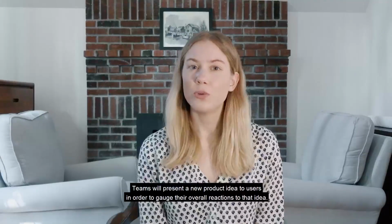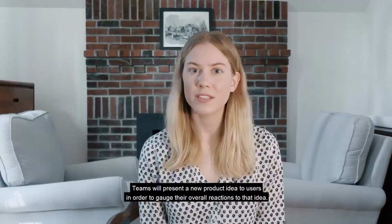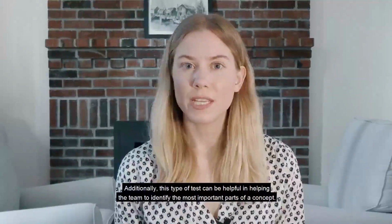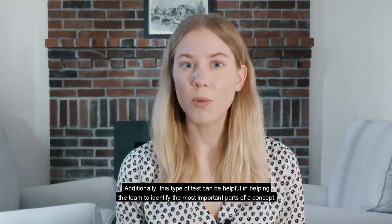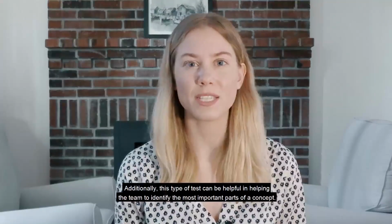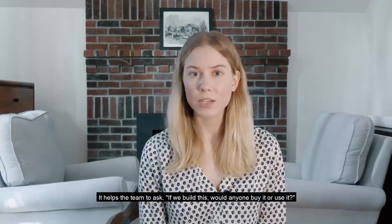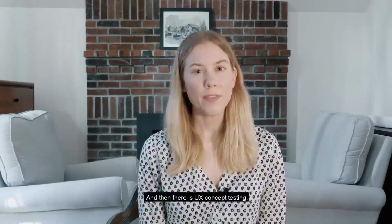Teams will present a new product idea to users in order to gauge their overall reactions to that idea. Additionally, this type of test can be helpful in helping the team to identify the most important parts of a concept. It helps the team to ask, if we built this, would anyone buy it or use it? And then there's UX concept testing.